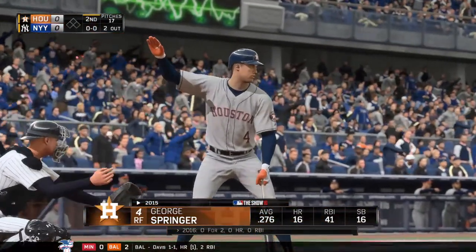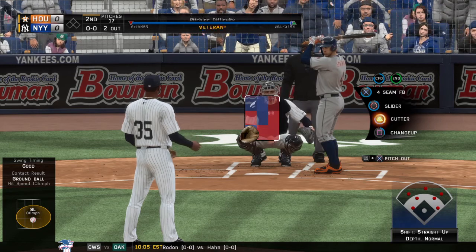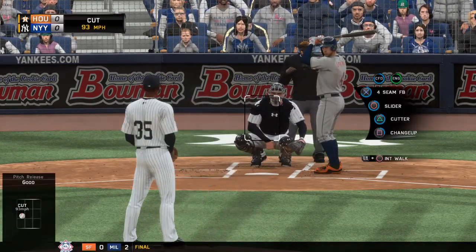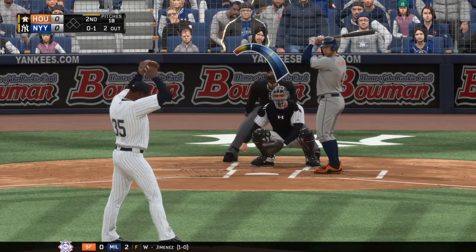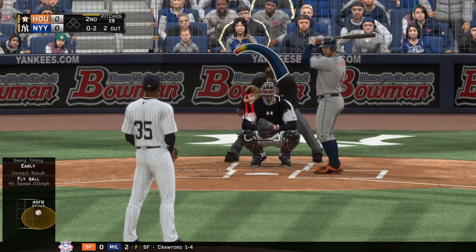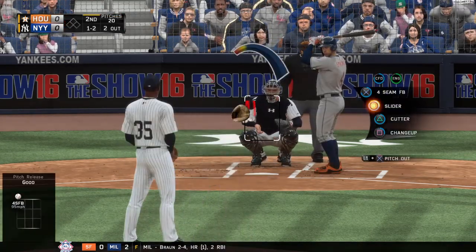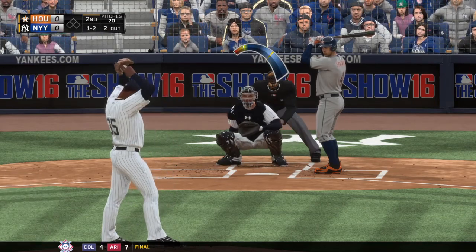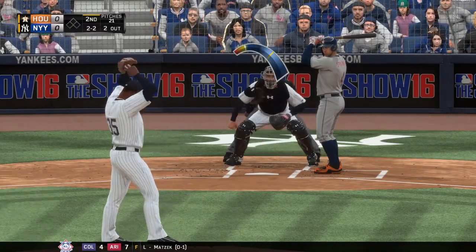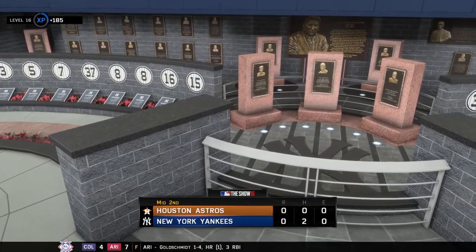George Springer into the box here in the top of the second, looking to keep this inning going. Into the windup and the pitch. Outside target here, and he hits it for strike one. Turned on that one and crushed it. Just pulled it a little foul. Too high. 1-2. And a slider runs away from him there, and the count levels at 2-2. Swing and a miss. Blew the fastball right by him, and the inning is over.